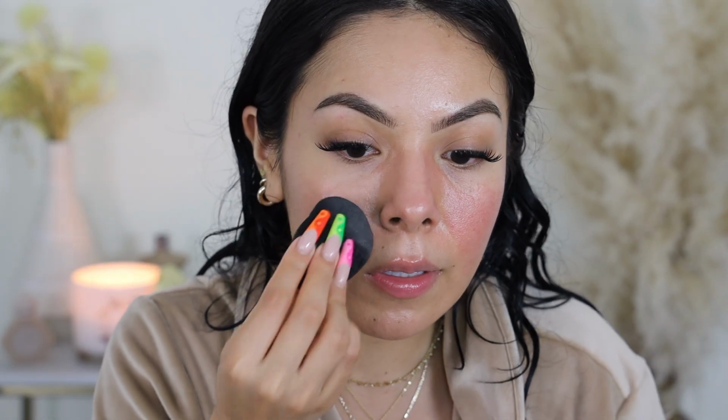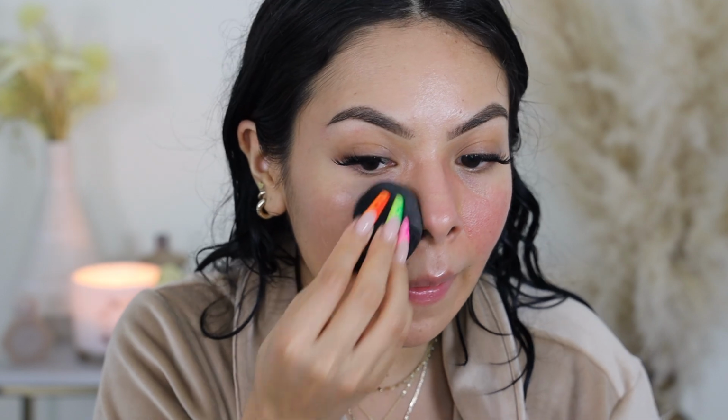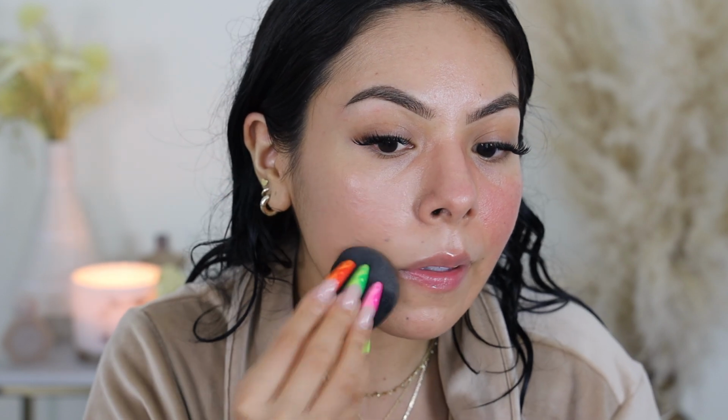Okay, so you guys can see this is with one layer on this side of the face. Using a sponge definitely gives you very healthy vibes. Doesn't completely cover the redness, but it definitely covers it where it's like the product did something for my skin and you guys can clearly see the difference. So I'm gonna take what I have left right here and I'm going to apply it in this section of the face and just blend.